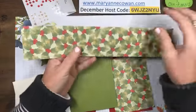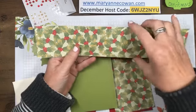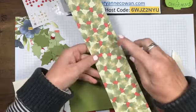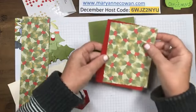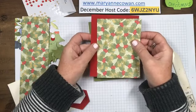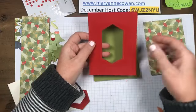This piece I cut off from the other piece that we're going to be using to make the box. So we're going to use it to dress up the envelope. Next layer, velvet. And you know my little trick, if you're going to use a whole big sheet of velvet, cut something out of the middle.